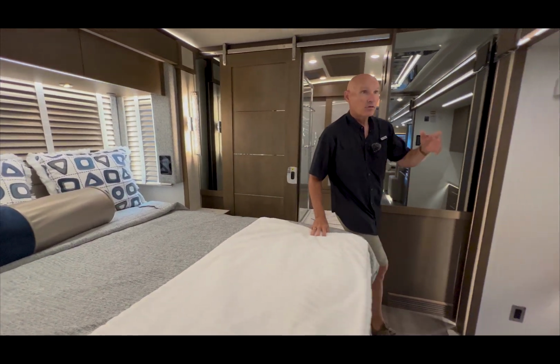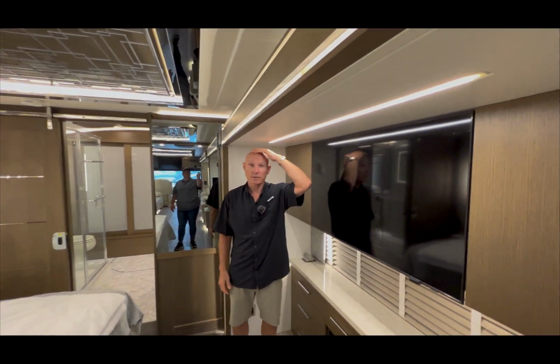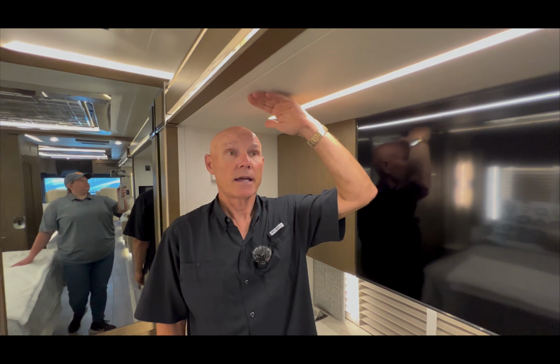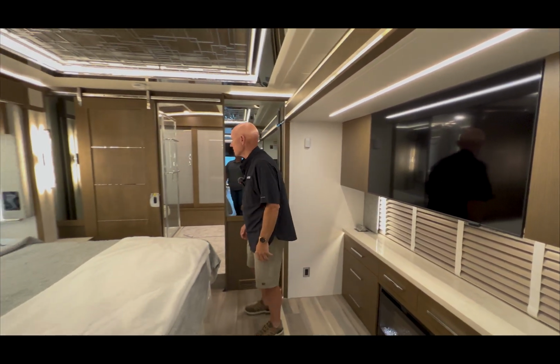I mentioned earlier about the 2.5 inches of higher ceiling, and this is what I like. For a guy like me, this will leave a mark on most coaches because I'd probably hit my head. But I'm just about 6 feet, and I can walk underneath this slide, which I think is really neat. And it feels bigger, it feels taller, you can feel the spaciousness of it.